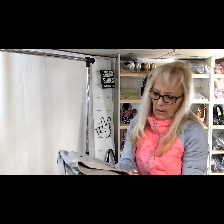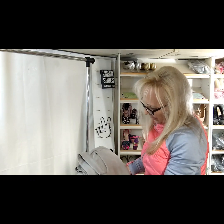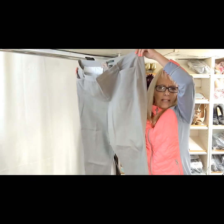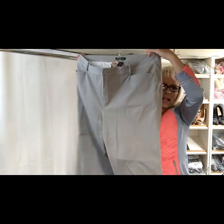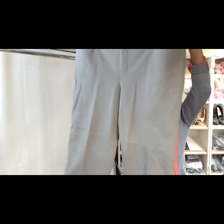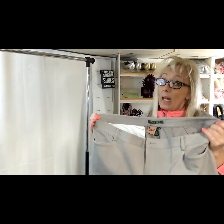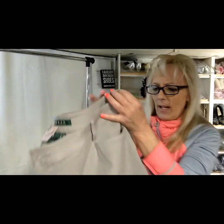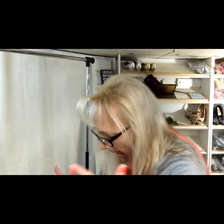I have a pair of pants here. This is a Lauren Ralph Lauren. It looks like 18W, and I find that the used Lauren Ralph Lauren pants don't sell that great for me, like the denim jeans if they're just the smaller sizes. But now plus, different story. But maybe it just depends on what piece or what size, style and things like that.